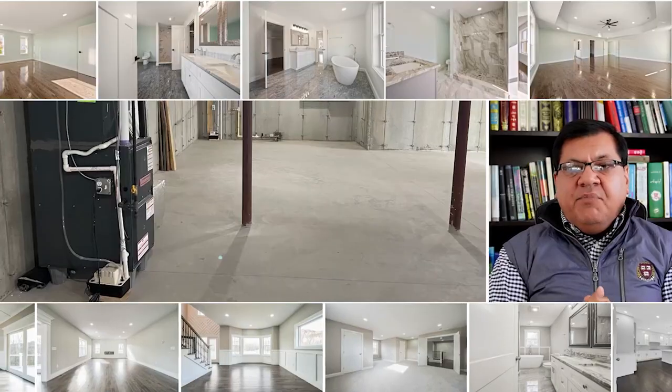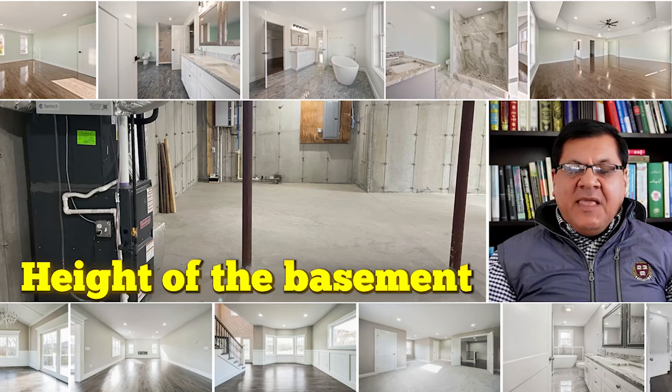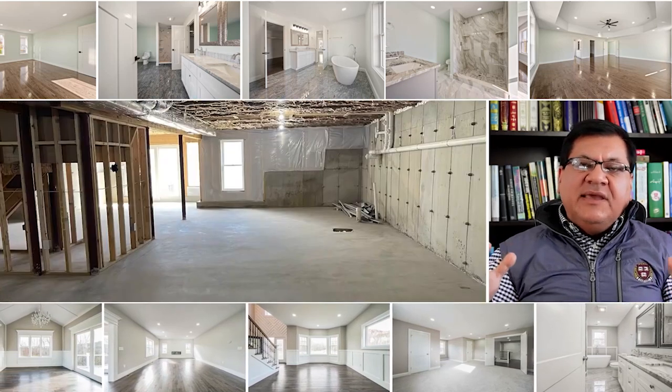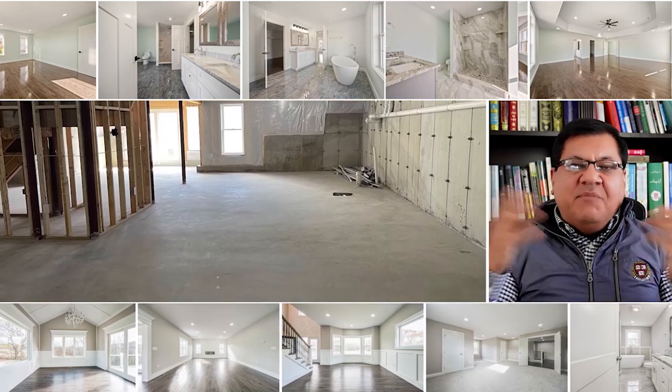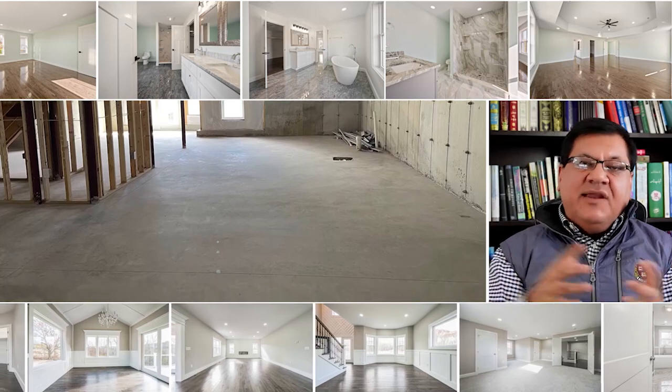And then the other important thing really is the overall flow of the basement and the height of the basement. And when you do your duct, your plumbing, your electrician work, you should be doing it in such a way that even if somebody is going to finish the basement, it does not chew up their ceiling height. That's very, very important that you think ahead, even if you're not finishing the basement.